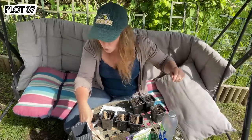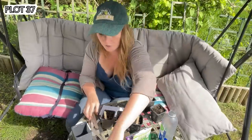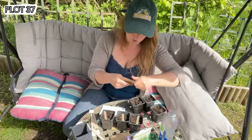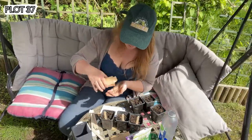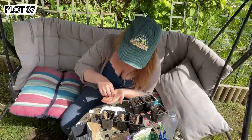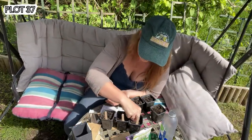Fantastic. Ooh, achocha is in. Do I put two more in the almond? I'm gonna do two in each pot. I'll just stick some more in those ones. I don't know how good the germination is gonna be, so I'll just try it. Two in each. Wonderful.